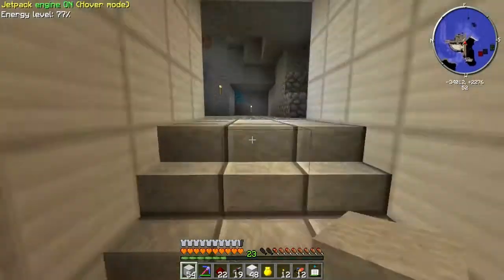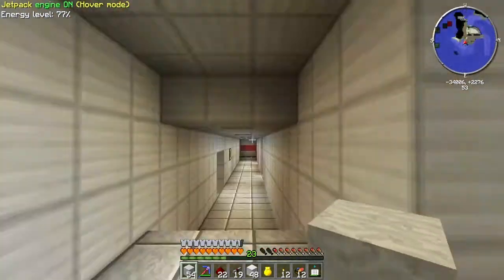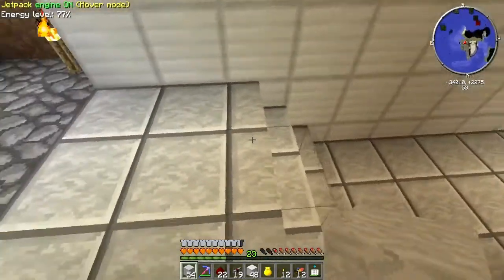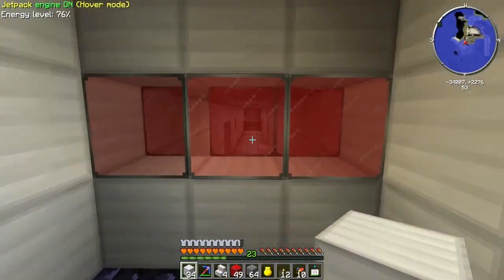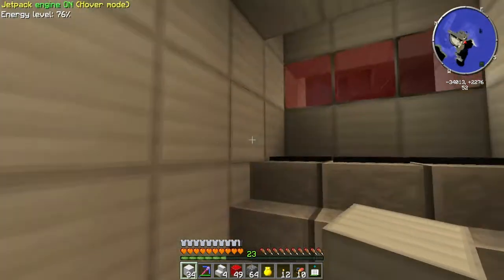Okay, so we'll do the same down here, although we'll have to extend it back another block, I think. We'll just move the stairs out. Okay, we got our door in. Works nicely.